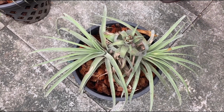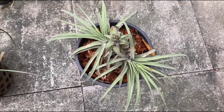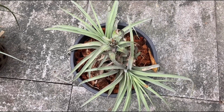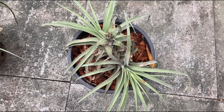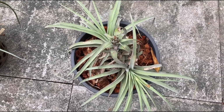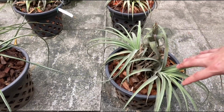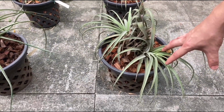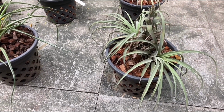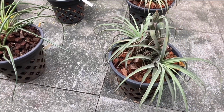Meron akong mga xerographica na one na attached pa rin sa mother plant, and then mga iba tinanggal ko na from the mother plant. If you compare it side by side, mas malaki talaga yung mga nakadikit sa mother plant. I don't know if it's because may nutrients binibigay ang mother sa pup, o dahil kino-cover pa rin ng mother plant yung pup. So parang the pup nagkakaroon siya ng stress na alam niya na konti lang yung sunlight ko dito kaya kailangan ko mas lumabas. Not so sure about that. Pero sa observation mo, yun yung naisip mo.